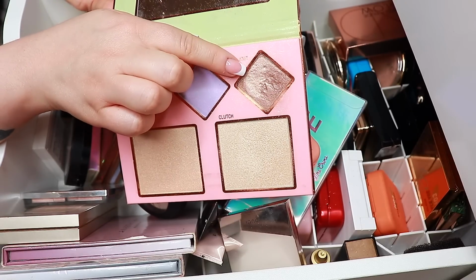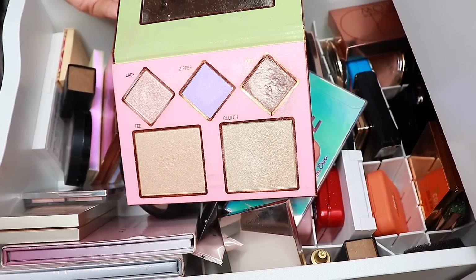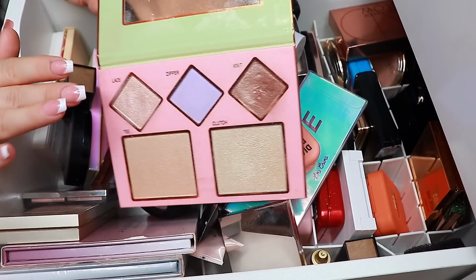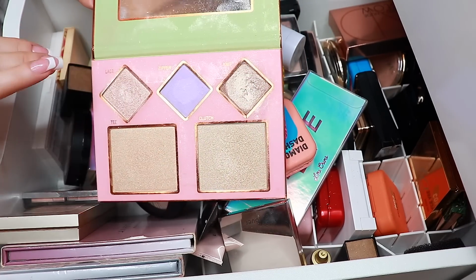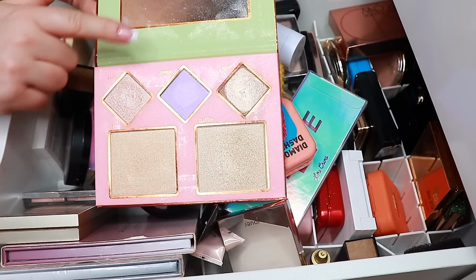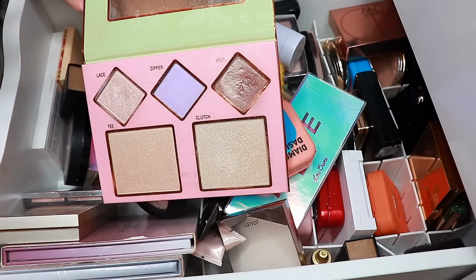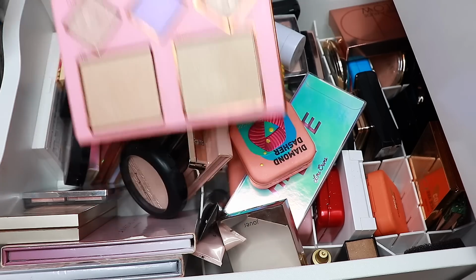Let me fix the lighting a little bit. So I darkened it up a little bit just so you can see kind of the true colors of the highlight palette, but this I really love. The highlights in this palette are not bad at all, but this is like the standout for me.